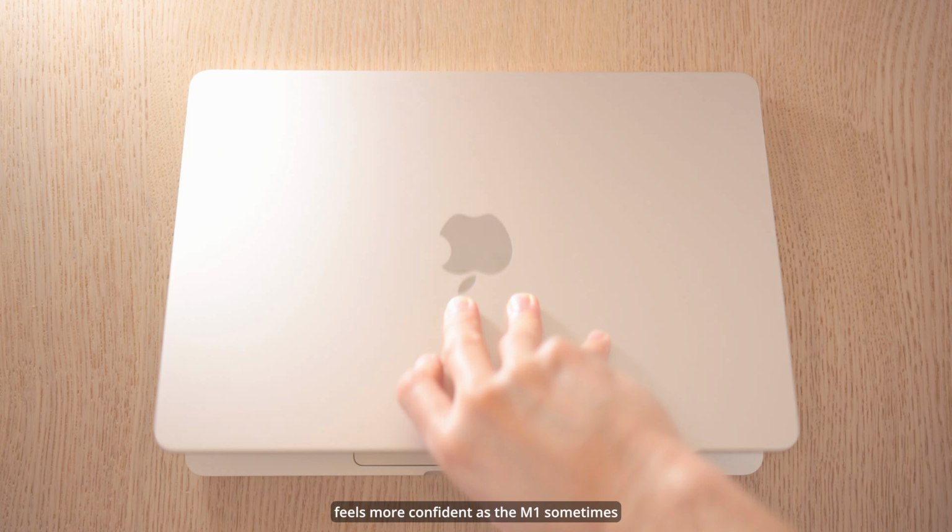The volumes didn't crack or tin at max volumes, and since they're not on the sides, facing upwards where the keyboard is on the M1, it makes for a much cleaner and hidden look. Anyways, here's a quick sound comparison between the two.